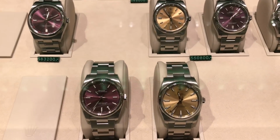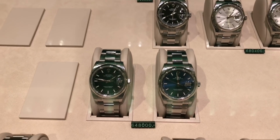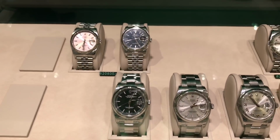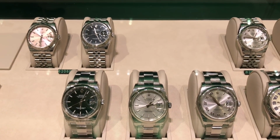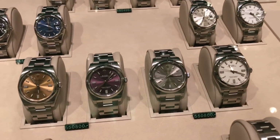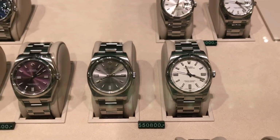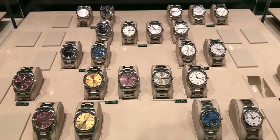All right, the Oyster Perpetual line. Up here, you got some Datejusts. Good-looking, just everyday all-around watches. They don't have the blue-dialed Oyster Perpetual that I was thinking about getting. But I tell you, that white is great. I mean, that's almost as good as the blue dial, if not better.